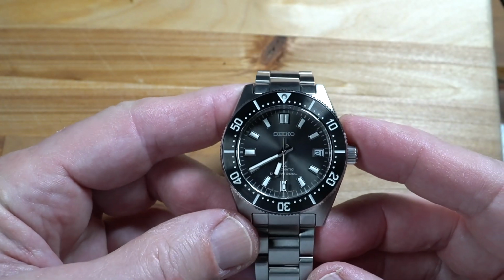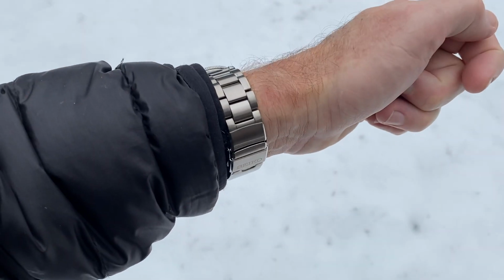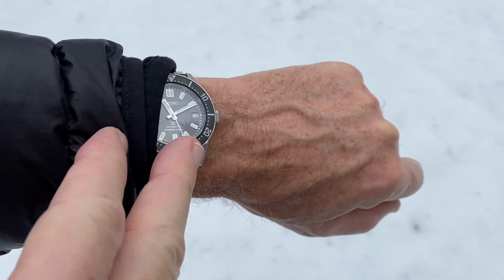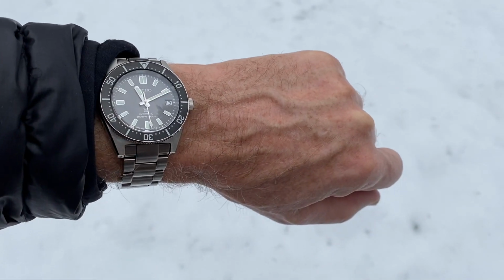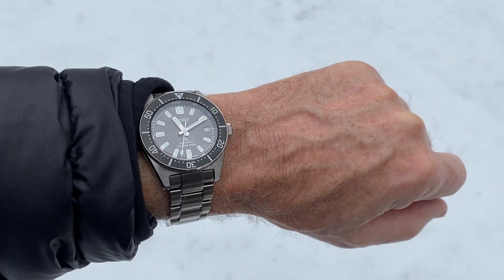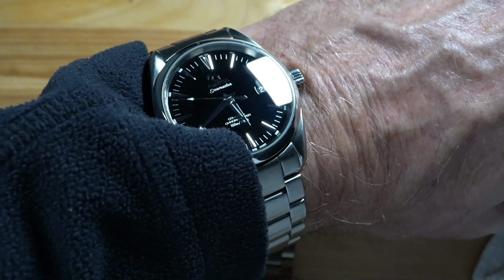So all in all, good points, bad points on this watch. I do love the 62MAS design, especially this latest iteration in the 40.5 millimeter case by 47. Very comfortable to wear and a very strong wrist presence. I'll give you guys a shot of it on my wrist and just a wrist shot today.